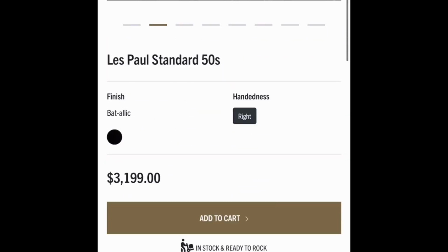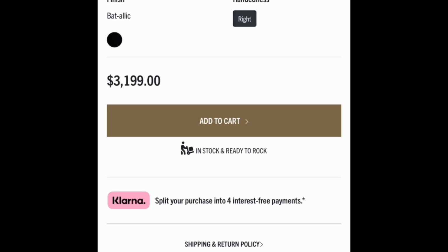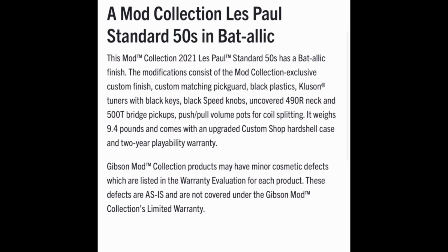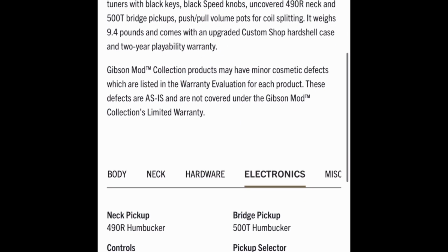So speed knobs, $3,200. Les Paul Standards 50s. It's from 2021. Battle-Lac finish. Modifications consist of the finish, custom matching pickguard, matching black plastics, Clusen tuners with black keys, black speed knobs, uncovered 490R and 500T. It weighs 9.4 pounds. It has push-pull volume pots for coil splitting. Okay. Is that it? Yeah, just the coil splitting.